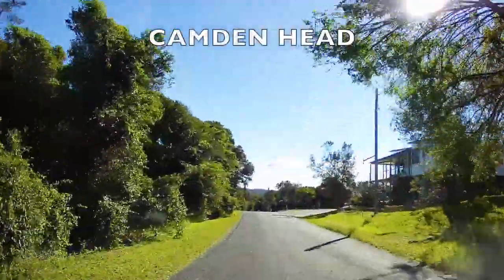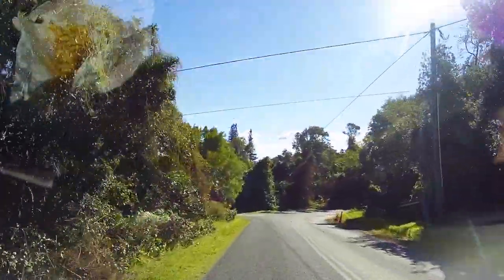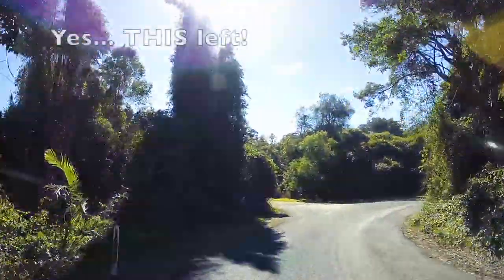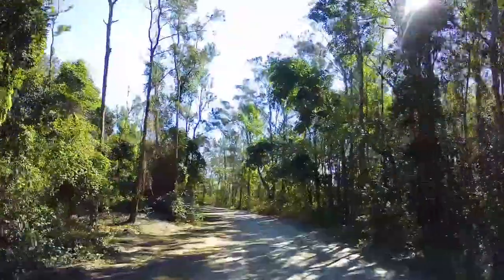Welcome to Camden Head, and carefully go straight ahead over the top of this hill, down around to the right, and then take the first left, please. And yes, it is a dirt road. And one that's not in very good condition today either, but it's not that long, so please bear with it.